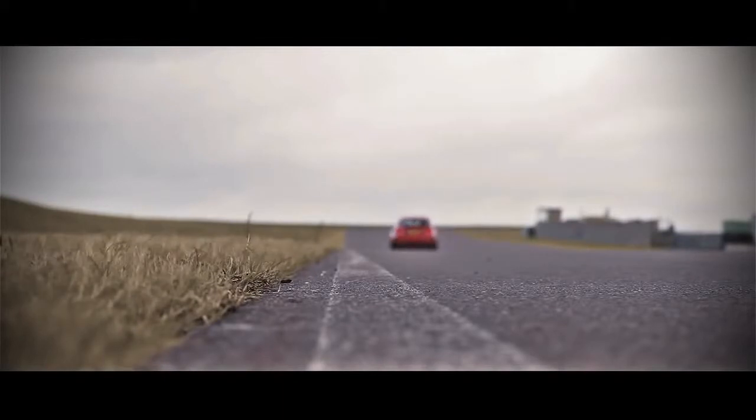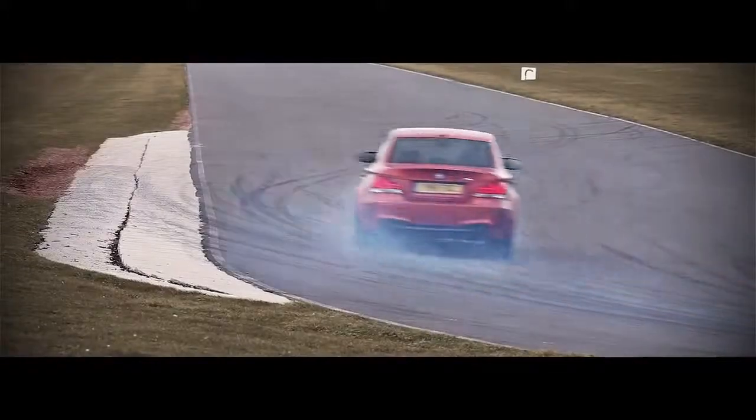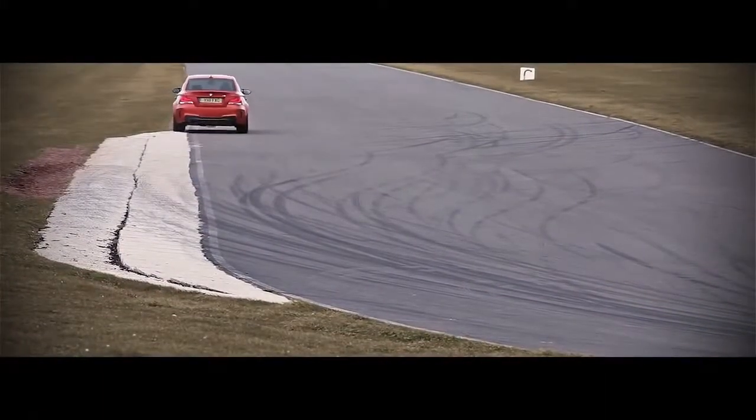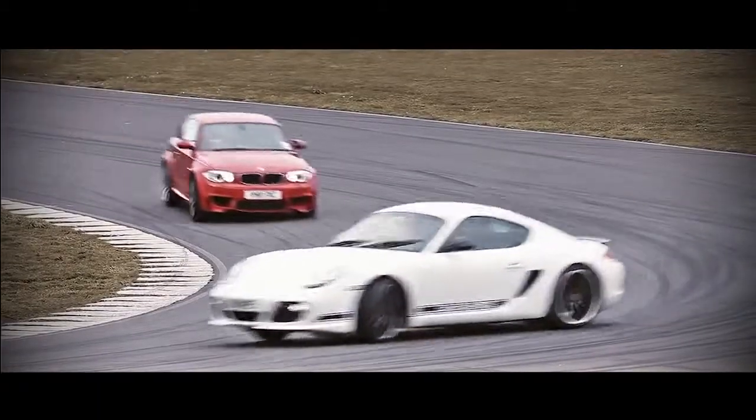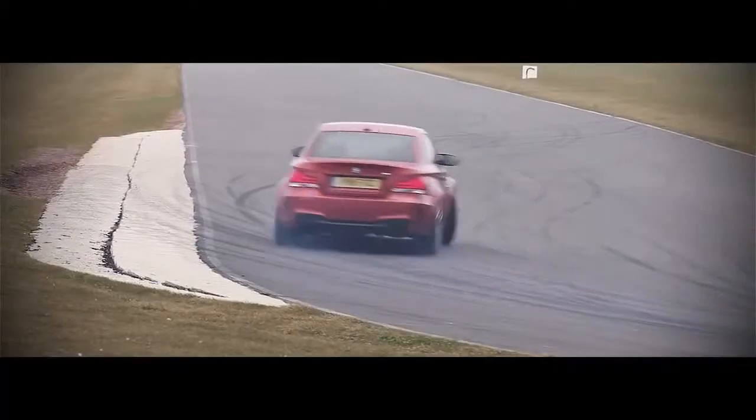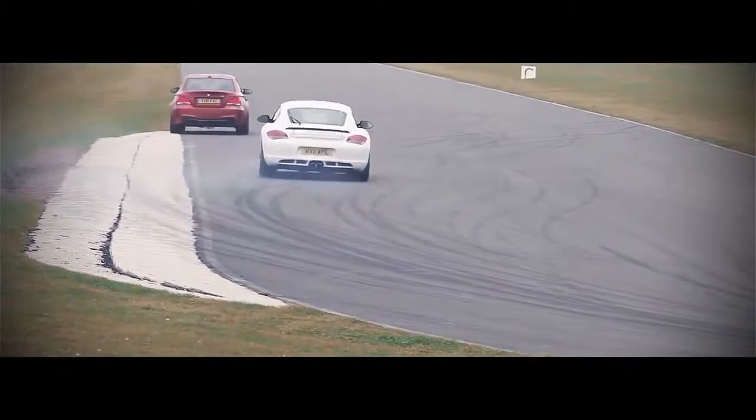This is Jethro's long-term 1M, so as well as the brakes having a hard life, the tyres have had a pretty tough time too. And with all that torque, it's really ruining them. It's a very different character to the Porsche. The Cayman is much more obviously a little sports car, light, dainty, really nimble, really together. This is obviously much more grunty, hot hatch turned up, a bit more aggressive, maybe not quite as sharp, but still bloody good.